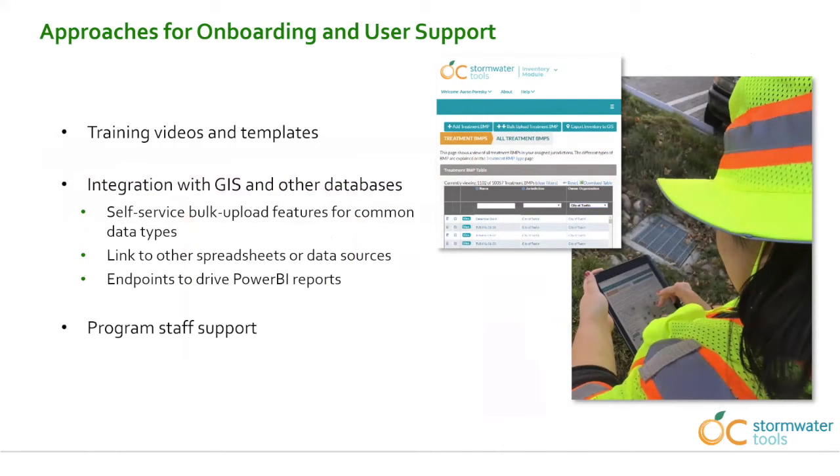That being said, we have run into some difficulty because it is such a large and comprehensive tool. It's taken some extra effort to get some of our stakeholders on board and involved in the system. To help ease that transition, we started off with training videos and templates and some webinars. And that did a good job of getting our early adopters on board.